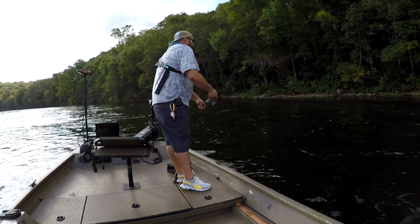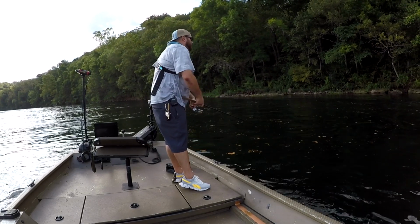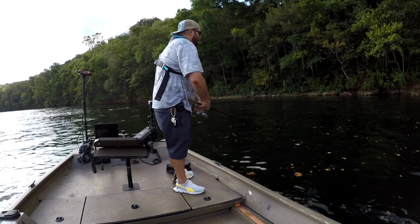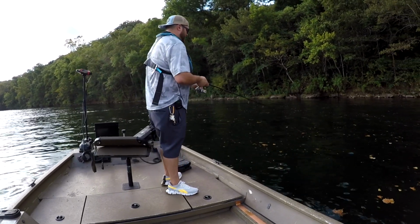I always try to keep myself close enough to cast and hit the bank, but when I am setting farther out, I don't always work the bait back to the boat. I'll do about from the bank halfway to the boat, and then I'll just reel it back in and get in there again. A lot of those fish are chasing it off the bluff.